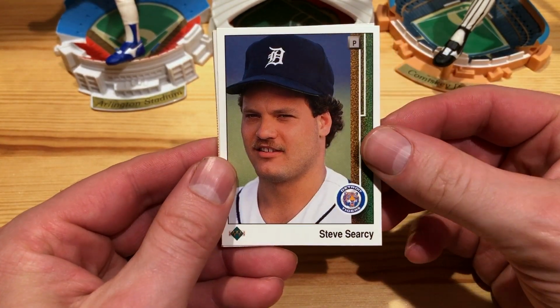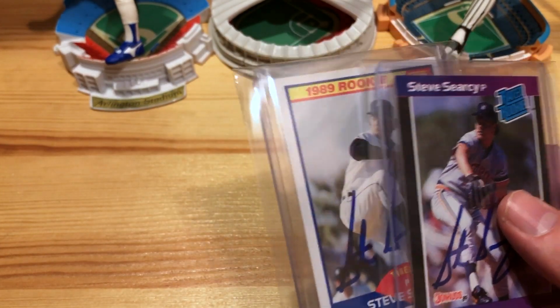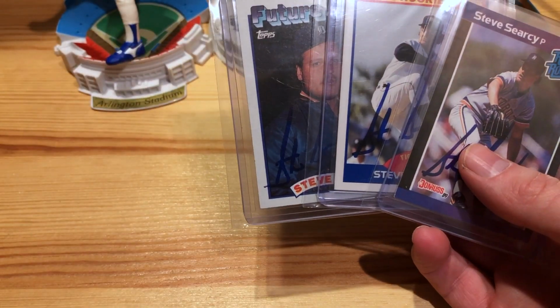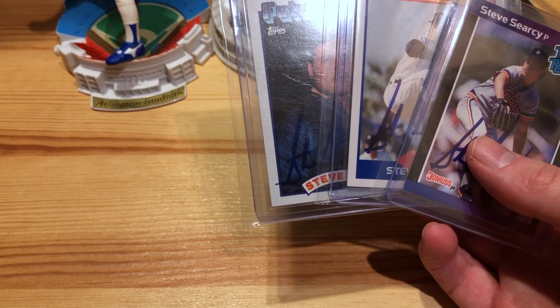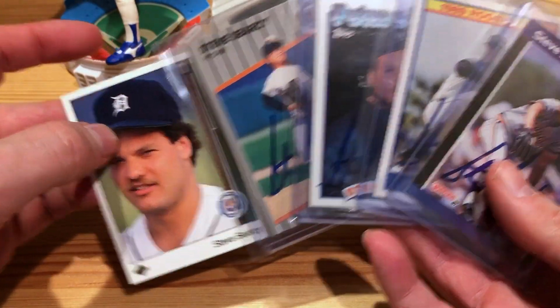And then we have the 89 Upper Deck to go along with our other 89 cards here. And, oh, we got our Fleer as well. So we got our 89 almost Fifecta.